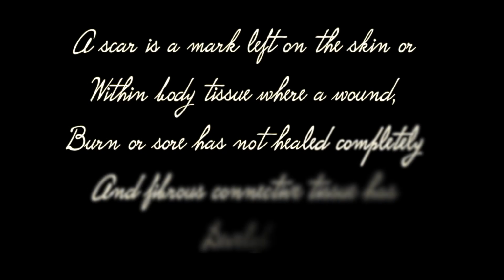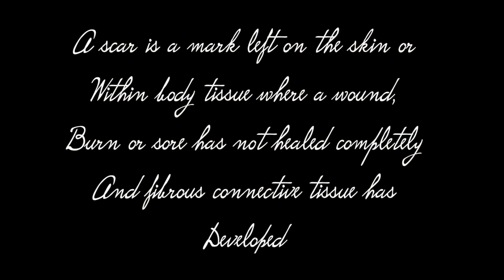So what I did was I went on Google, as always, and I looked up the definition of a scar. A scar is a mark left on the skin or within body tissue where a wound, burn, or sore has not healed completely and fibrous connective tissue has developed.